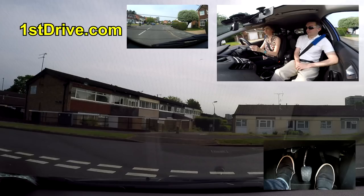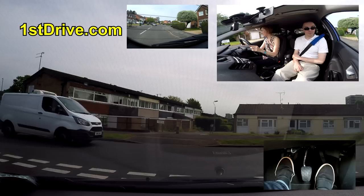Can you see the parked car on the right? What's happened to that car? It's got a dent in it. That's bad. These are really, really awkward roads, this, so I'll just keep quiet and leave this.